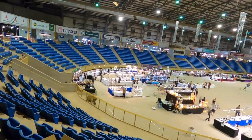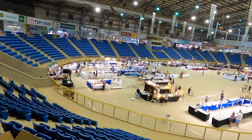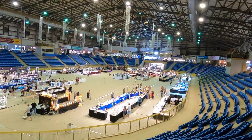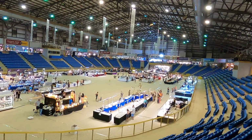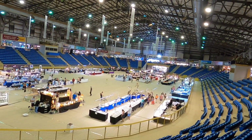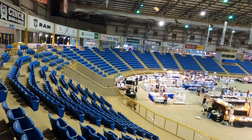Pretty small compared to most years. It's still pretty nice. I don't know if I lived in New York or something, if I would drive all the way down to Denver just for this show, but being that I'm in Taos, it's so close, it's totally worth it.